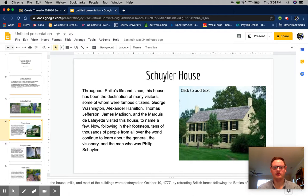But it's significant in that throughout his life, and even since his life, the house was the destination of many visitors, some of which were very famous, like George Washington, Alexander Hamilton, Thomas Jefferson, James Madison, and the Marquis de Lafayette. Now, following their footsteps, tens of thousands of people from all over the world continue to learn about General Schuyler, who was a visionary man, and they can look at a colonial house because again it was rebuilt and it has been restored to what it would have looked like back in 1777.